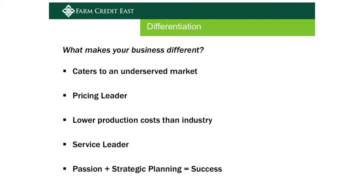Differentiation: what makes your business different than the other 30 people that walked in that week? These are some examples of how you might differentiate yourself from another business. Now, if you find that you're status quo in a particular area, that's fine, but emphasize the unique skills and the unique attributes that you bring into it. Raised on a family operation, or I have this experience from another profession that really does it, and this passion.